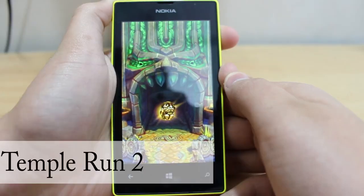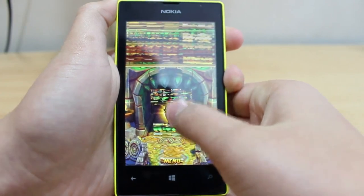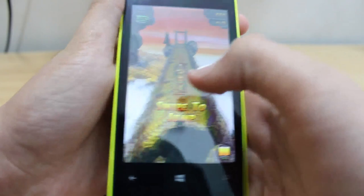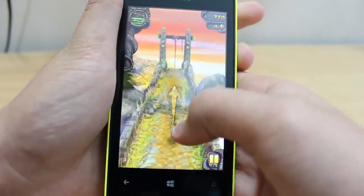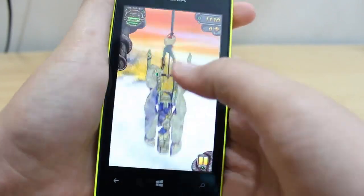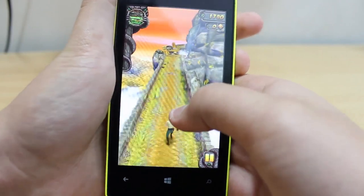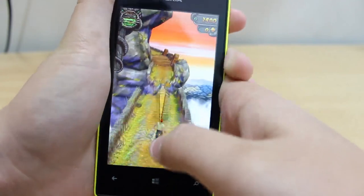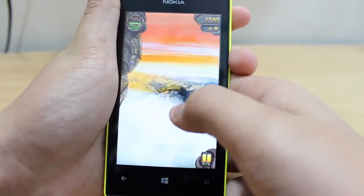Now let's check out Temple Run 2. On the Lumia 525, we noticed tearing in the menus in the Temple Run 2 game. We also tried reinstalling the game, but that didn't fix this issue. We also tried factory resetting and that did not fix the issue either. So this was something from the developer's side.